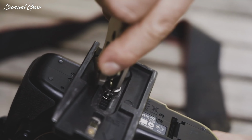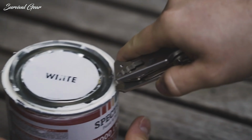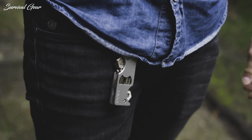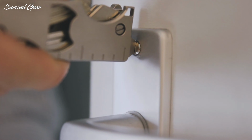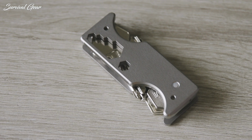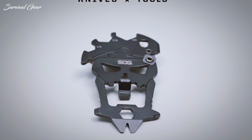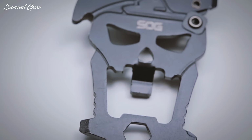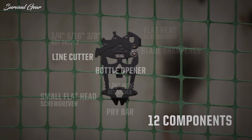Keychain multi-tools are a rapidly growing segment of the multi-tool market. Yet, many people question their value. Can anything that small actually pack in a useful set of tools? A multi-tool that can attach to your keys without weighing you down is one of the most useful tools you can buy, because you'll actually end up having it on you and using it when you need it.